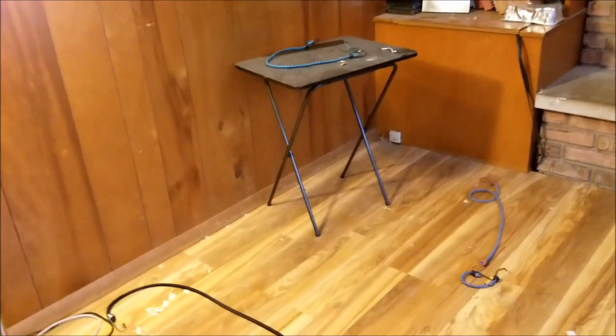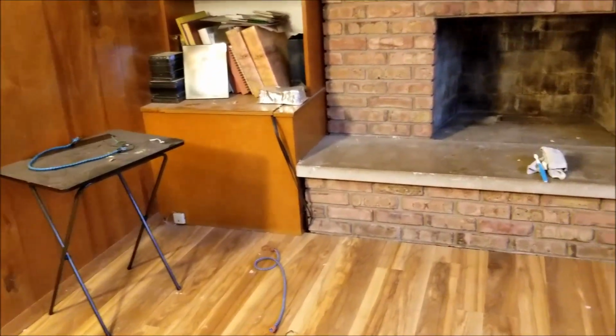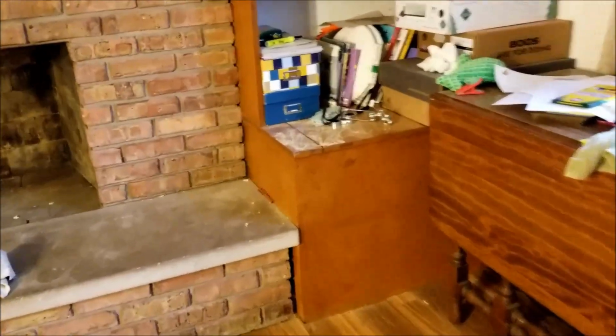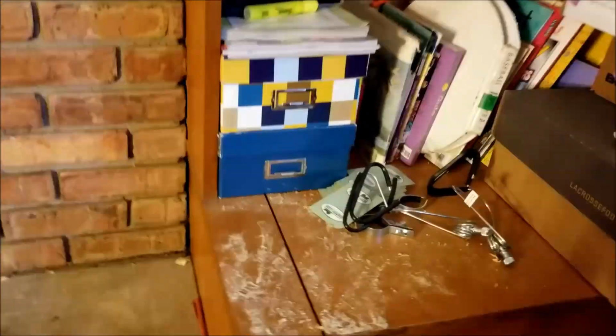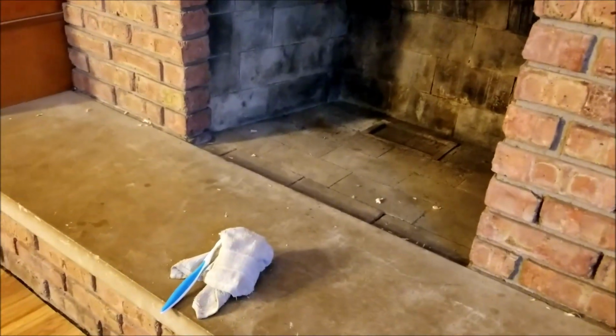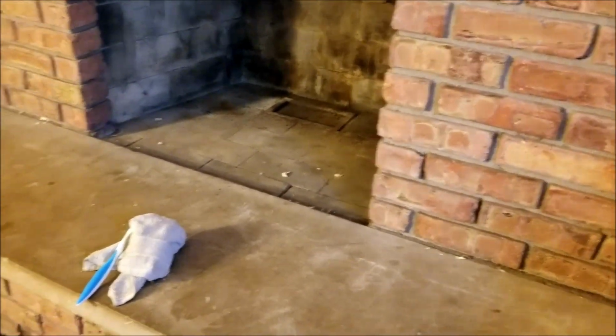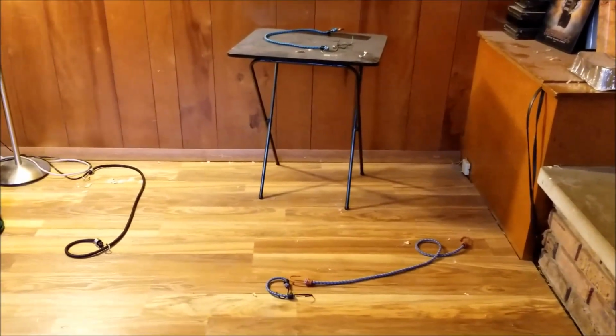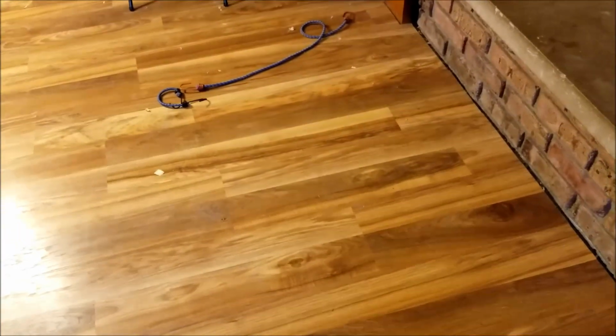Today is cleaning up after the aftermath of having chickens in my living room. So let me show you around a little bit, show you what having chickens in your living room does. So this is the aftermath of the chickens in the living room. We've got chicken feed dust, we've got toothbrushes and cloths, we've got wood chips, wood shavings, bungee cords, and a lot of dust and dirt.